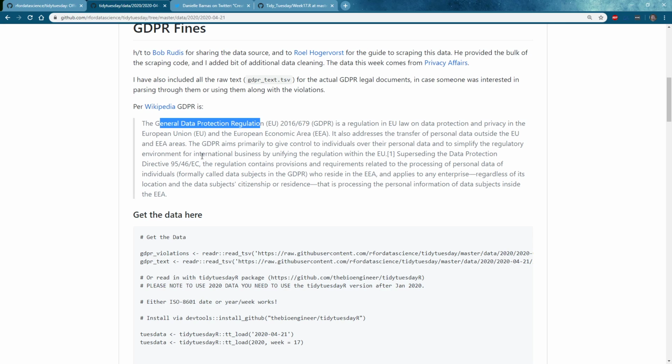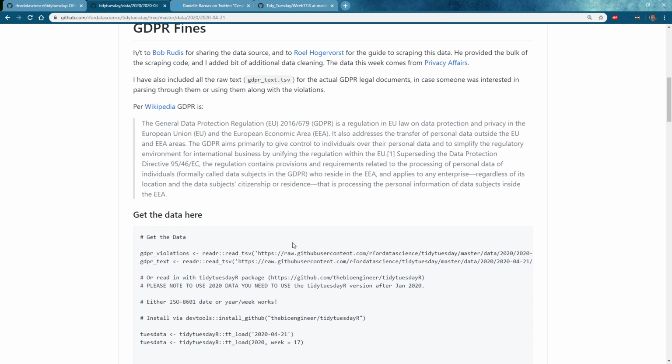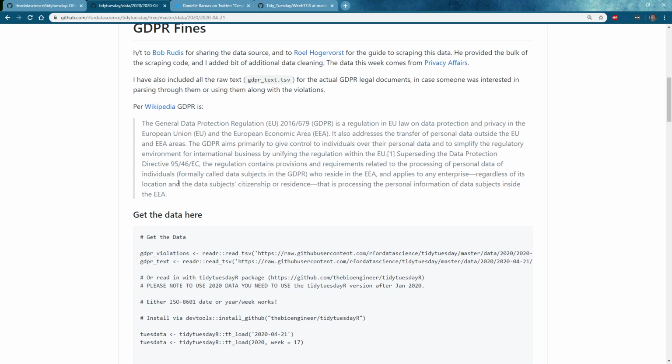That'd be great if Bob Rudis actually scraped data from the company that's supposed to be protecting the data. Well, I think it's actually freely available data.